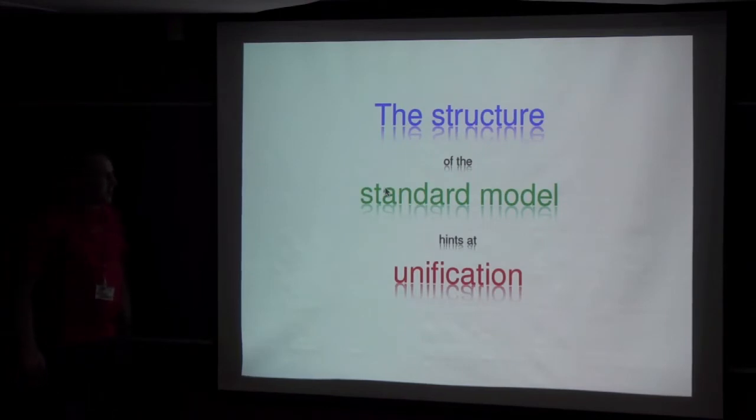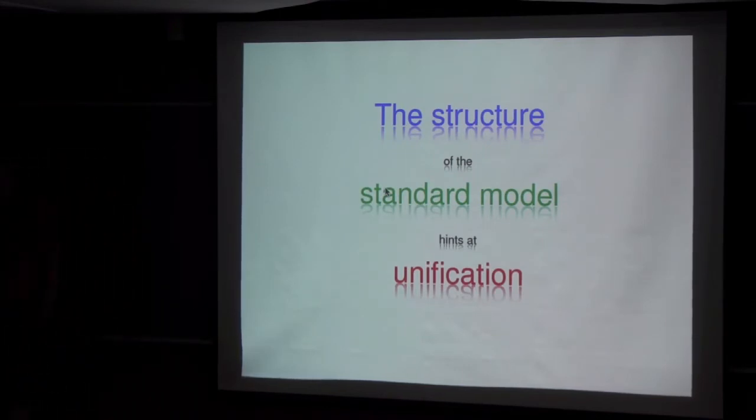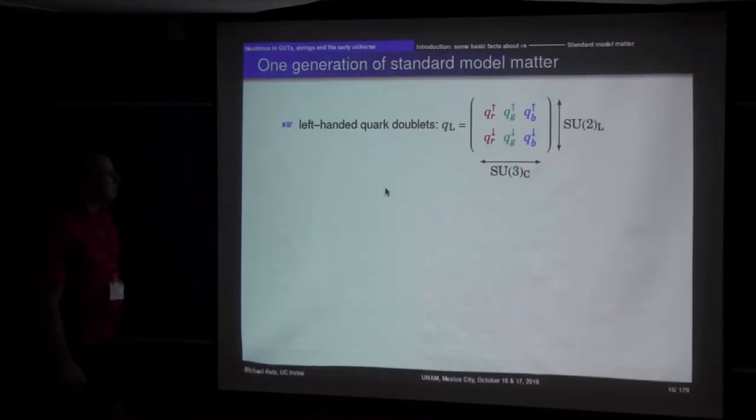But what I want to do now is just give you a more theoretical motivation for the importance of neutrinos, where they come into play, and why the structure of the standard model itself, in a certain way, already strongly suggests the existence of a right-handed neutrino and therefore of neutrino mass.